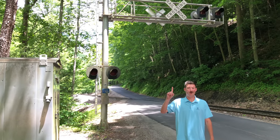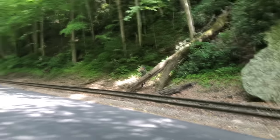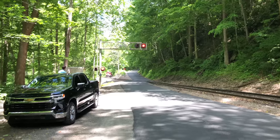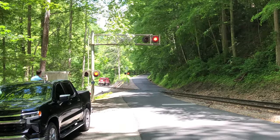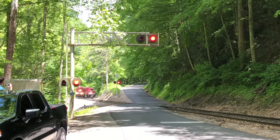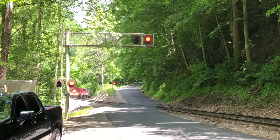But wait, there's more. Okay, here comes the train up the hill. They're taking these loaded cars back towards PAX. And we're a couple miles from Thurmond right now. They're pulling hard on the hill here, son. They're keeping about 8 miles an hour.